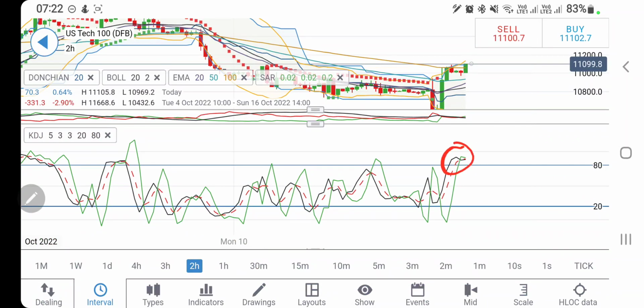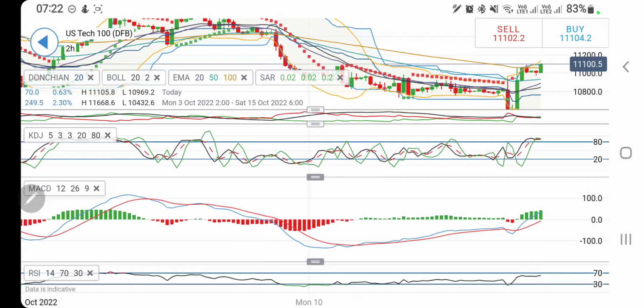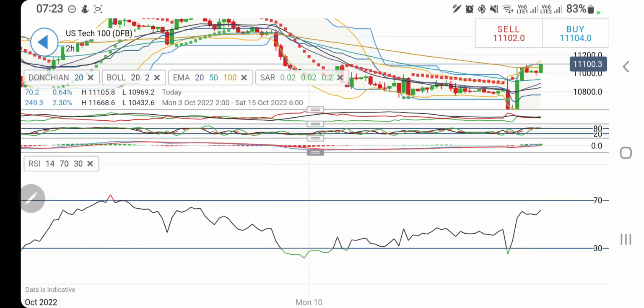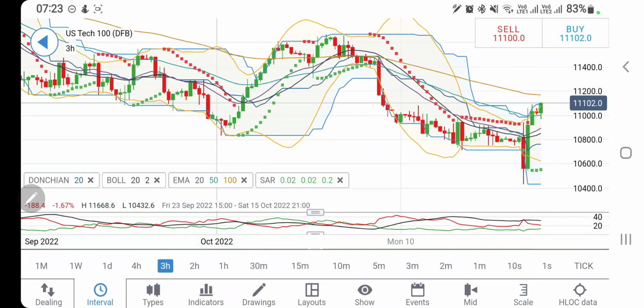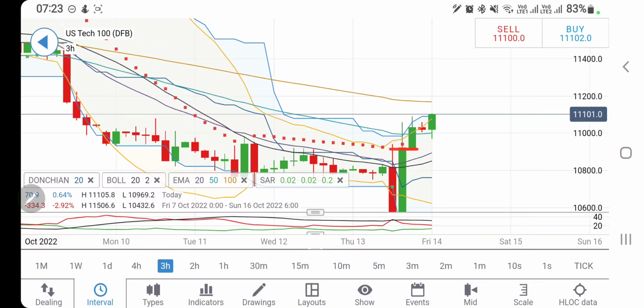Directional movement divergent and bullish. Stochastic is overbought here on the 2-hour charts. Little bit of consolidation can be expected, little bit of drop can be expected. Directional movement bullish here, divergent here. Stock RSI looking upwards here, indicating little bullishness. And if you look at the 3-hour charts, now look at the 3-hour charts here. On the 3-hour chart, see, probably it may try to achieve the vertex at 11,140, and then we'll decide how it tries to behave. Any breakout beyond 11,140 certainly will take it to 11,200, and then beyond that we may see it flying for 11,400 also.